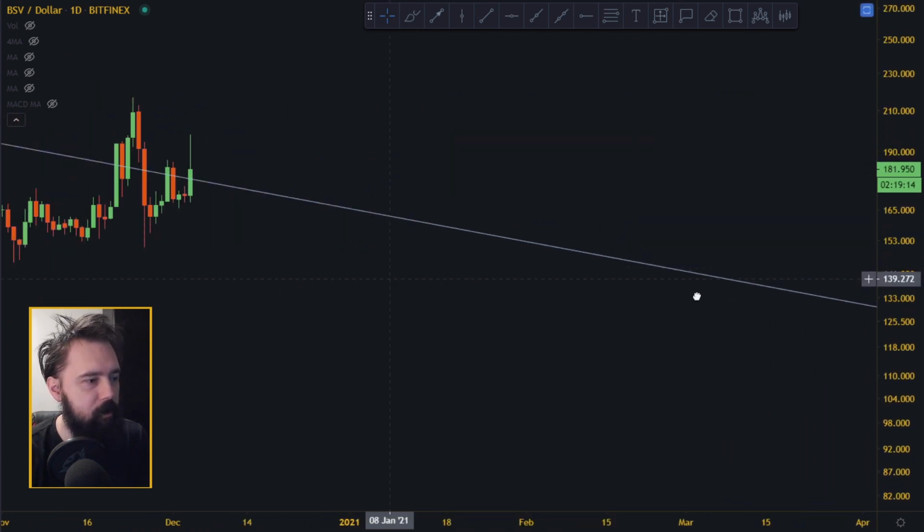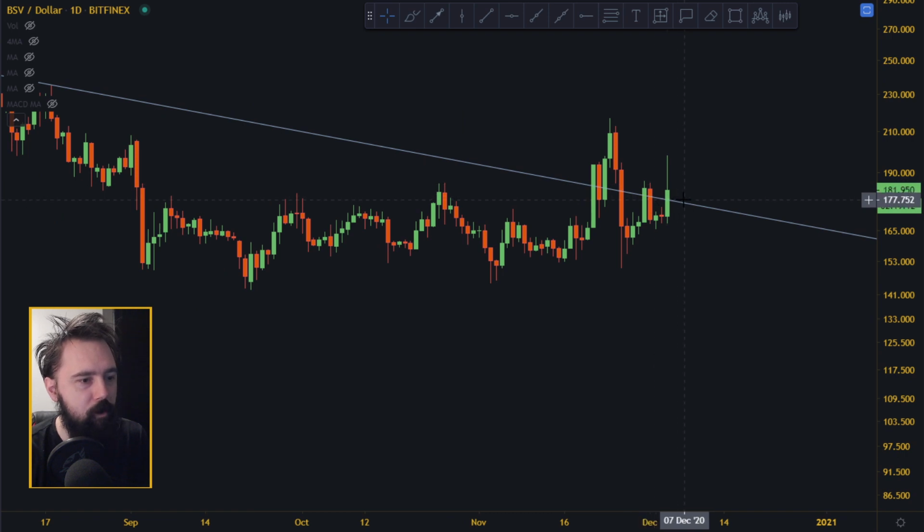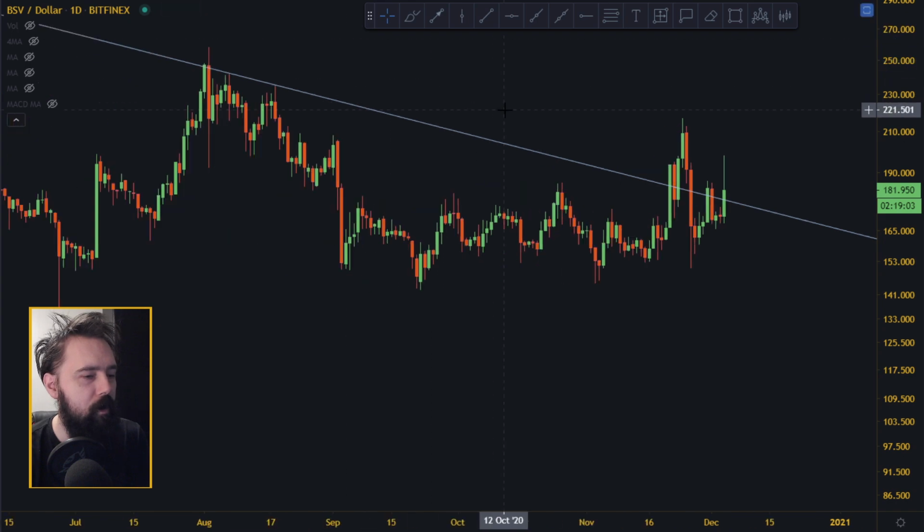And you see here, it has to close on the daily. It has to close above 177. If it does close above 177, we actually broke the resistance and we are going up. So so far so good.